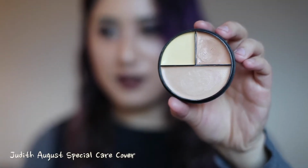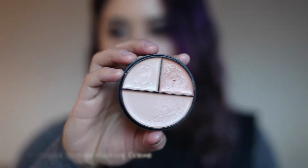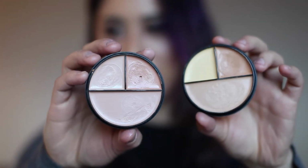So I went ahead and purchased them sort of on a whim, I guess, and I bought two of them. One of them was called the Orange Masking Cream, which is for dark circles, bags and all that sort of stuff, and then the Special Care Cover, which is for people who've had burns, rosacea, even acne, and it's a healing formula for sensitive skin. It's got all sorts of antioxidants in it, vitamin E, aloe vera. You can find more information on the website, but they basically look like this.